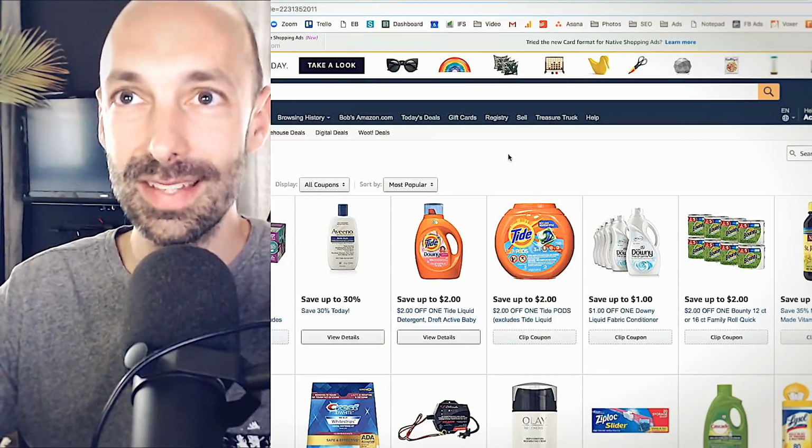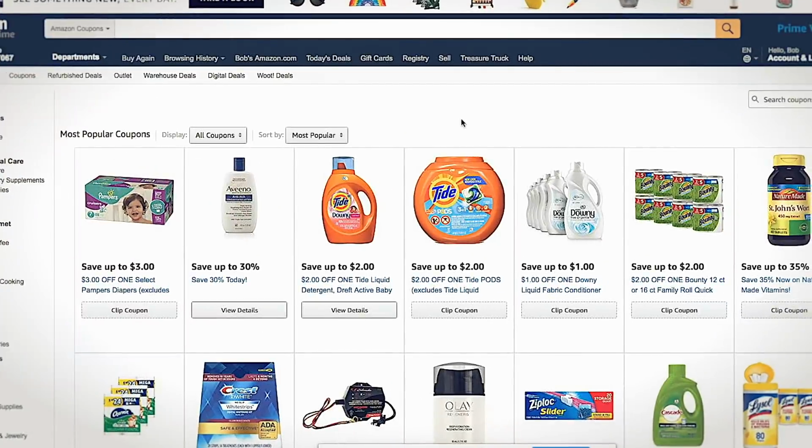All right, next on the list is Amazon coupons. And so you may not know this, and you might have seen this on certain items, but Amazon occasionally has coupons available for different things. And so you can come over to this page, and we'll have this linked up down below so you can get over there. And you can just clip a coupon for whatever it is.